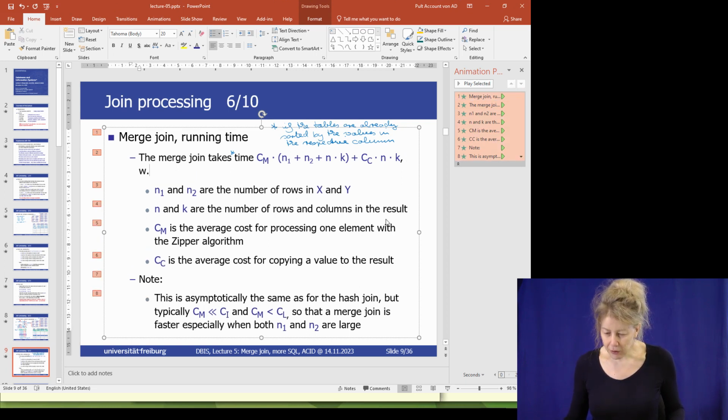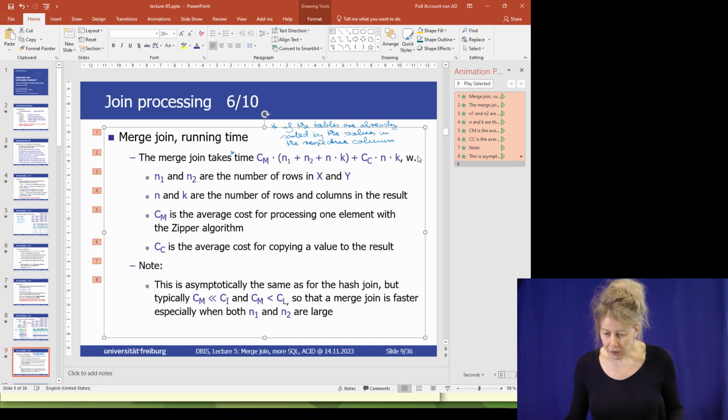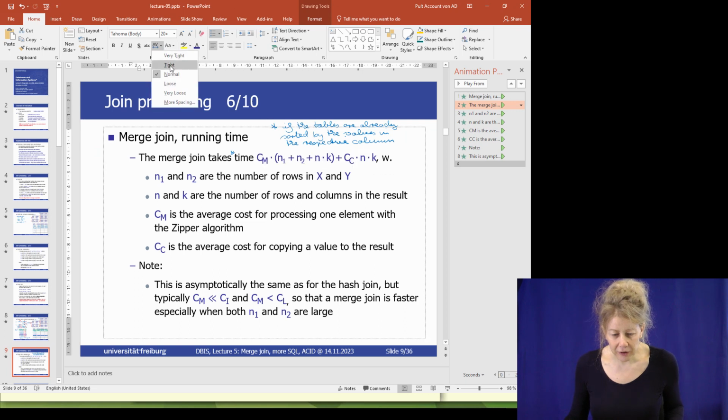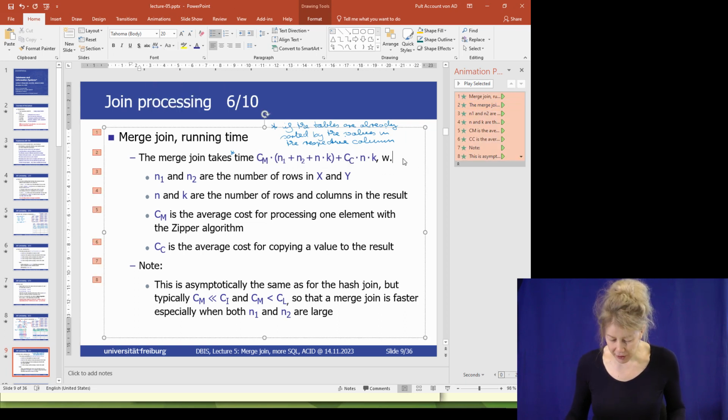Where? Oh my. Where? The join, merge join takes this much time. And think about what's already on the slide. It's not too bad if there are these small mistakes.